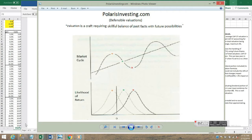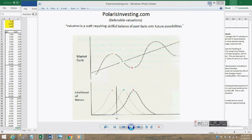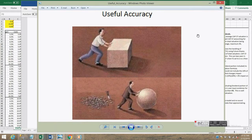If you recall, valuation is a craft requiring skillful balance of past facts with future possibilities. The introductory slide to this topic is demonstrating that with any topic, it's often advantageous to shave off some of the rougher edges around the topic and to end up with something much easier to work with. Typically, when you do that, the trade-off is some minimal, hopefully minimal, loss of accuracy.